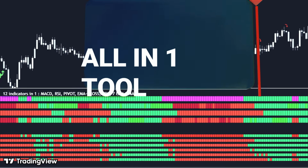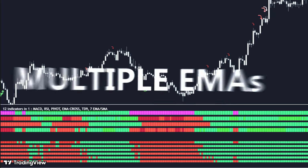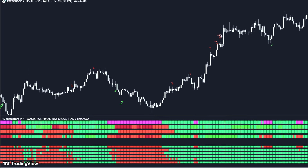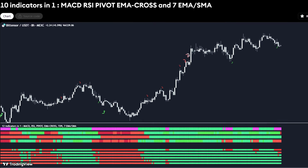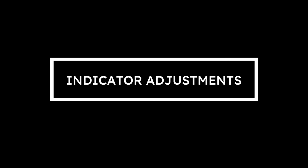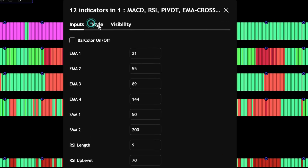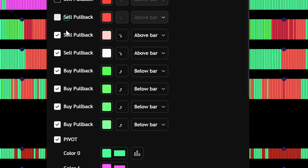This indicator basically takes a bunch of different things like MACD, RSI, different EMAs and pivot points, all these complex calculations, and combines them to show you exactly where the market momentum is headed and what direction it's going. First, we need to quickly adjust its settings. So go ahead into the Style tab within the indicator settings. Once you're there, just disable all the buy and sell options and also turn off the pivot option too. That's it.